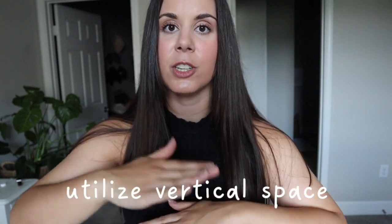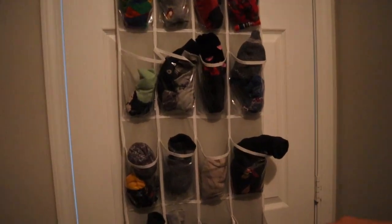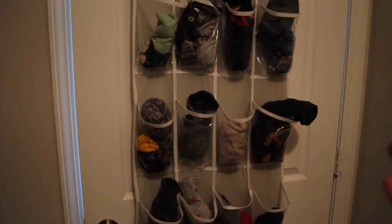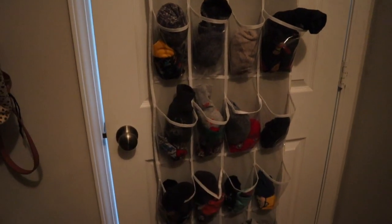All right, one of my last tips that I'm going to be sharing with you all today is when you are working with a small space, or really just any space in general, utilize your vertical space. My husband loves socks. We are using this little plastic shoe container as storage for socks. I think that's another great tip, is to use something that was originally made for something else, but make it fit for what you need. For Matt, that was his socks and not really knowing what to do with all of them.